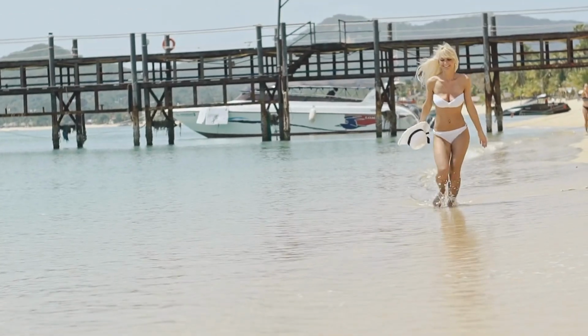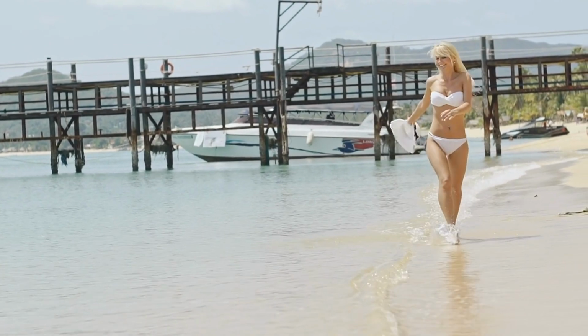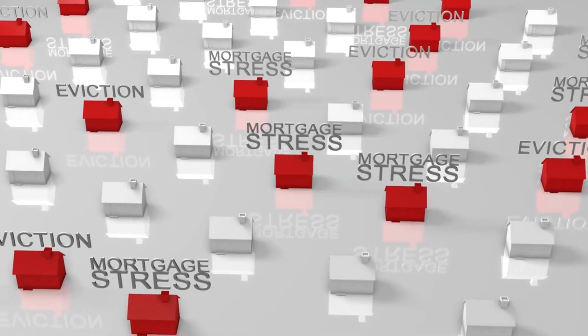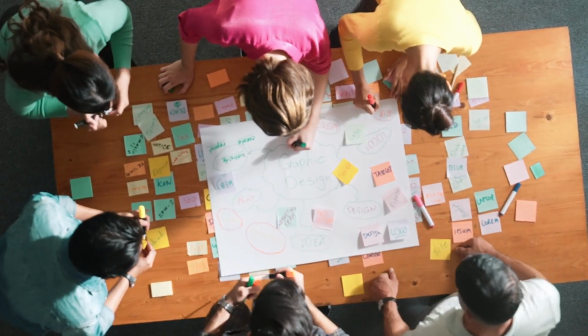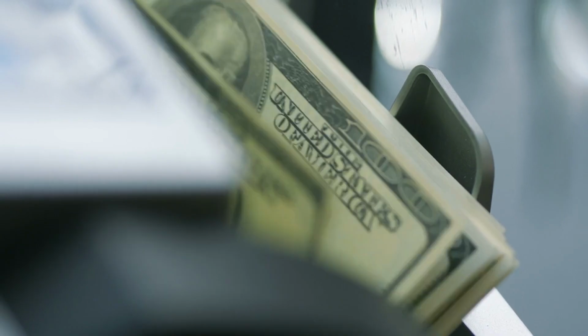Today, we're diving into a topic that every aspiring real estate investor needs to understand: the real costs of owning a rental property. Spoiler alert, it's not just about the mortgage payment. Let's get into the nitty-gritty so you can go into your investment journey fully prepared. First up, we have the initial investment costs. Sure, you might know about the down payment, but that's just the start.